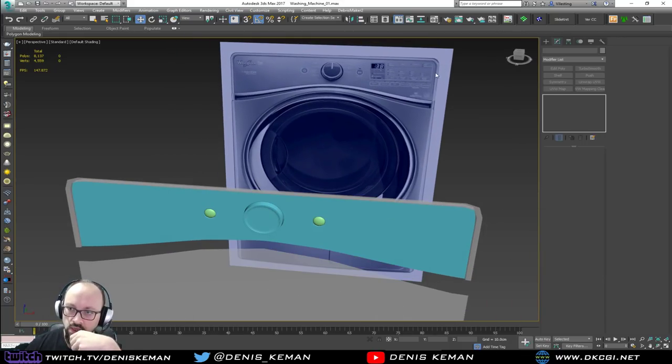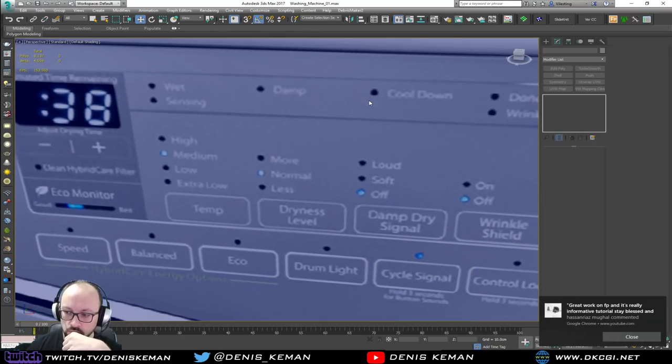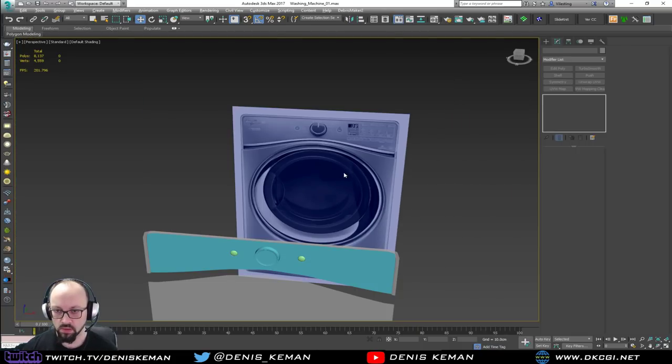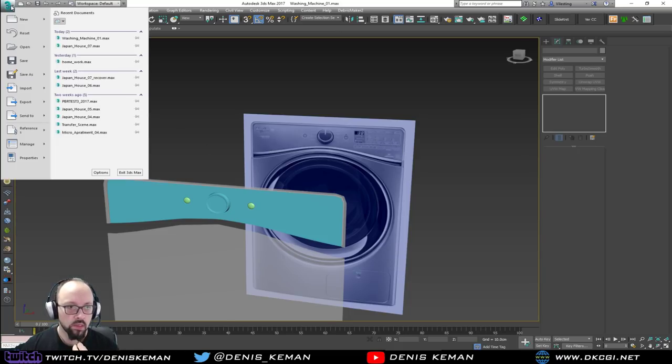For the rest, we can get away by using just a texture for all of this, unless we really, really want to. Whoa. All right. Yeah, but a texture will fix this. No need to go in and model all of those. Okay, so save.